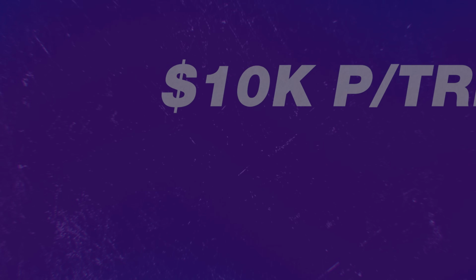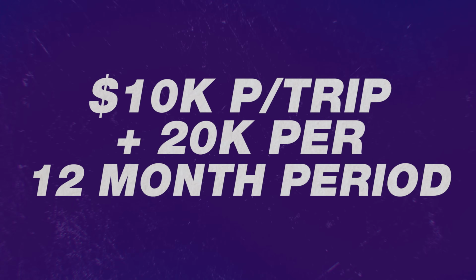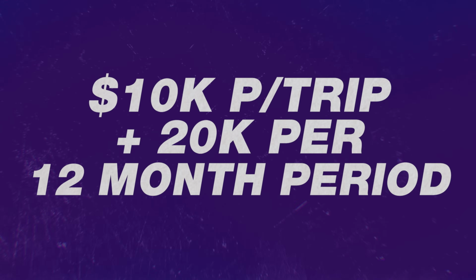In addition to trip delay, it also offers trip cancellation or interruption insurance. Now, this is more of an insurance for some medical issue or something that's gonna prevent you from being able to continue onward on your trip. However, it's good to know that you've got coverage for up to $10,000 per claim and up to $20,000 per claim in a 12-month rolling period.